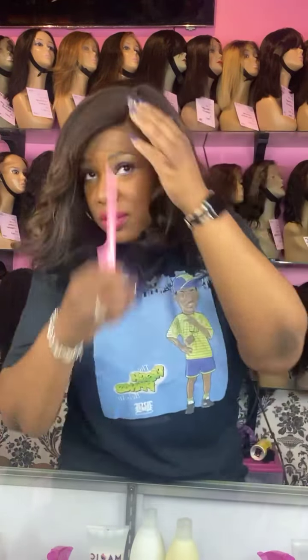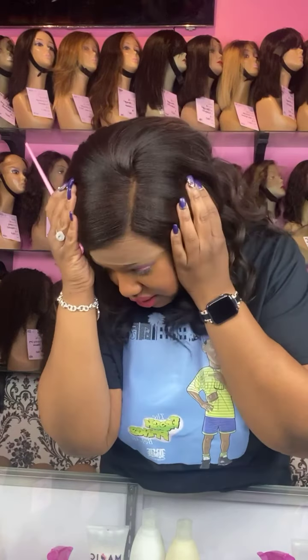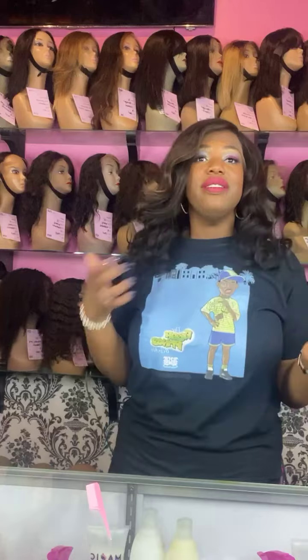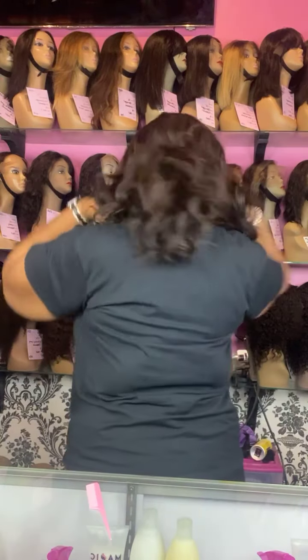And this is a front lace wig, and you can still change the part here. You just part it wherever you want and boom, just clean that up and there you go. And this is a front lace wig, so you can definitely still front part our front lace wigs up to 6 inches in the front. It holds a beautiful curl.